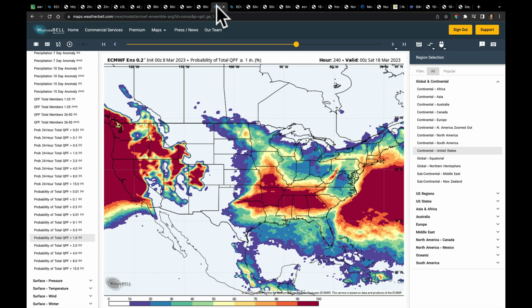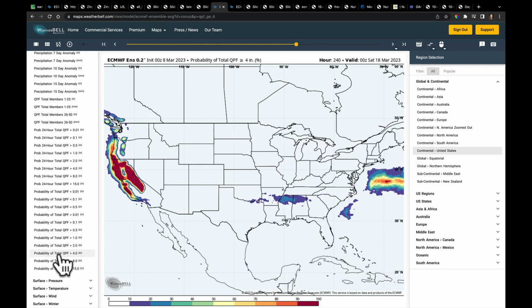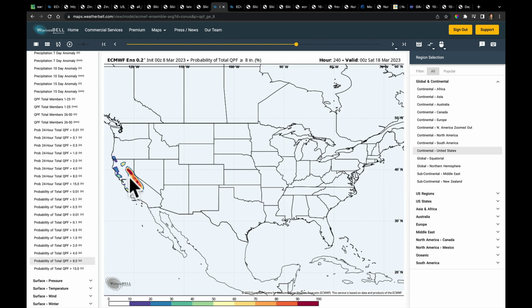So you say, well, how much liquid is in all of this? Well, this is the chance of getting at least an inch of total precipitation. So this is what happens if you melt down the snow. This is 2 inches. Let's keep going up to 4 inches over the next 10 days. Probability of 8 inches of liquid, and now you see where the highest spots are right in through here.